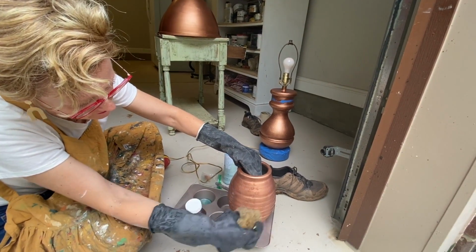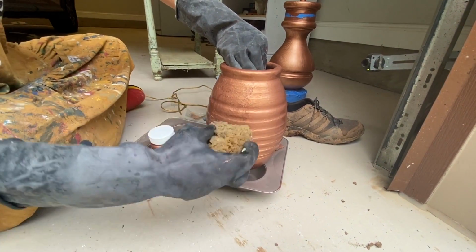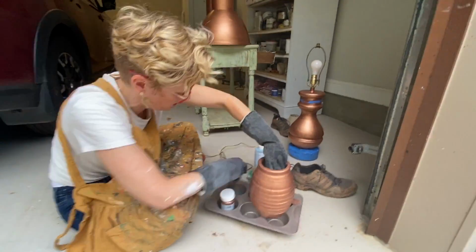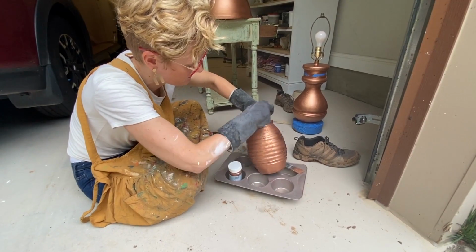Because what is this? What is the goal here? This will age this copper and give it like a blue patina. I don't know how fast it works. Whose shoe is that? Wow.